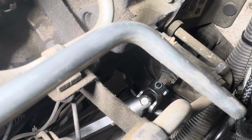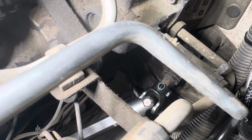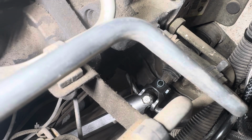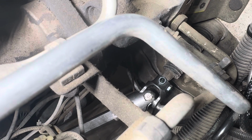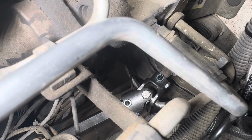All right, we got her on, all torqued up. The torque spec on this is German, good and tight. That's going to work for us. Make sure you put some Loctite on all your little set screws and lock nuts.